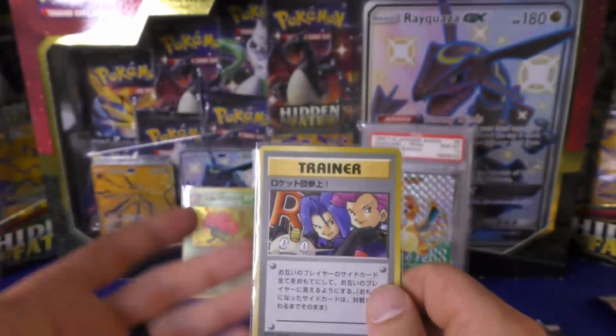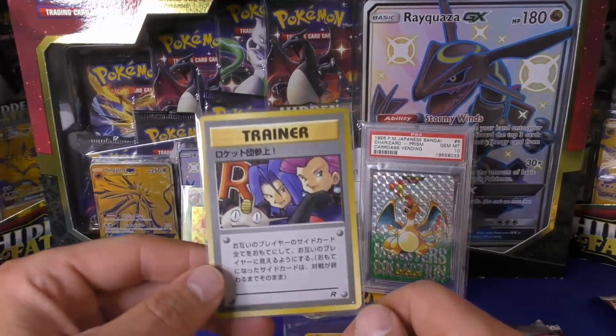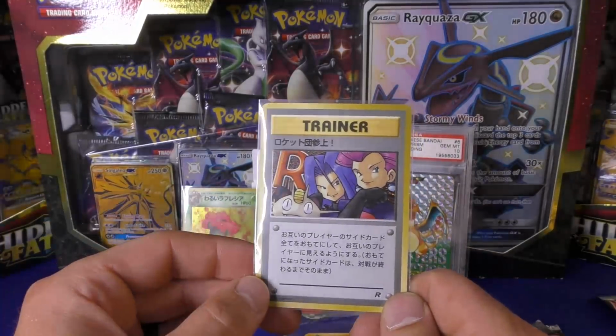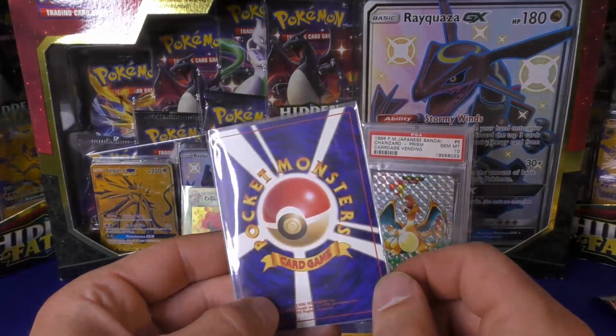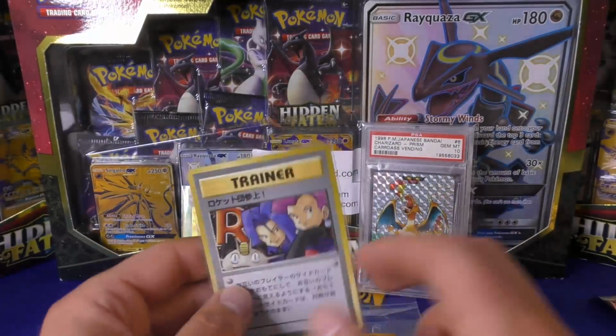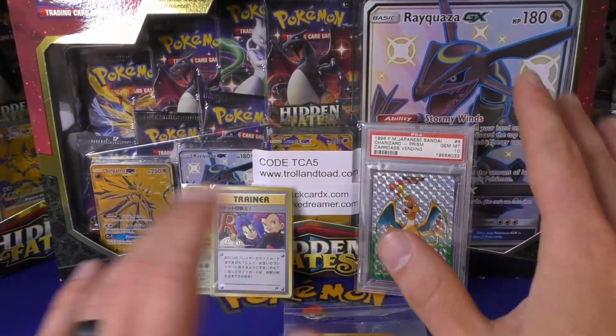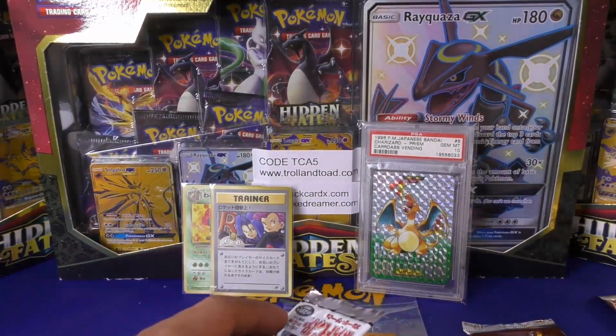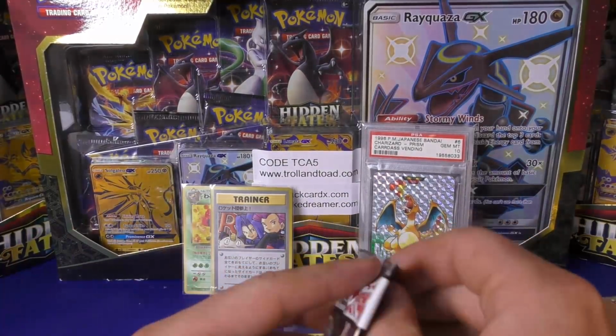It's a bit more expensive than a Dark Vileplume on the Japanese side. I don't know if they are indeed harder to get, but they are quite a bit more expensive than the normal holo usually, if I'm remembering correctly. Because the other one, the Rocket Sneak Attack, I think it's just like a regular rare.